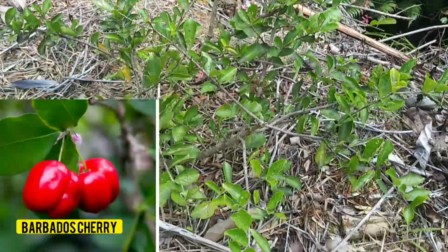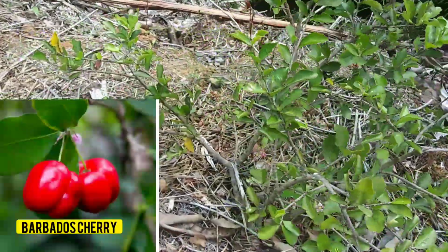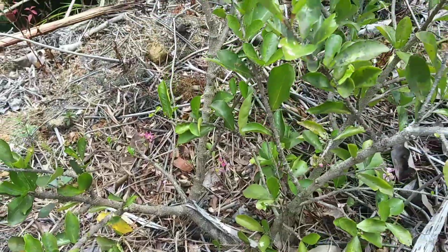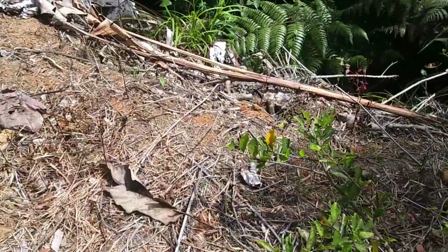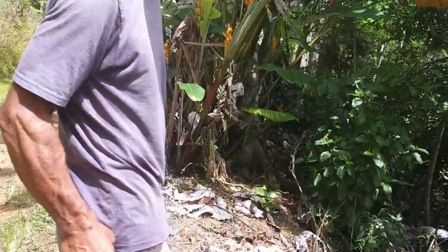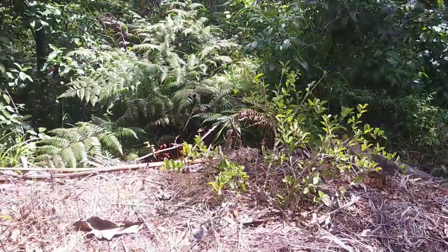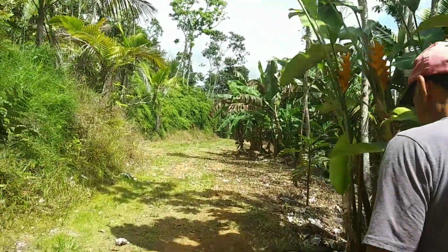This is a Barbados cherry. It's flowering now. It's got little cherries on it. I kind of planted it too close to the edge of the cliff, so I don't know if it's eroding out a little bit. Hopefully it makes it and it holds the edge of the roadway.